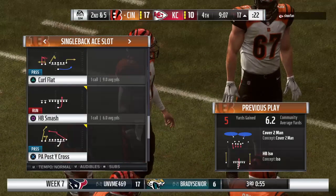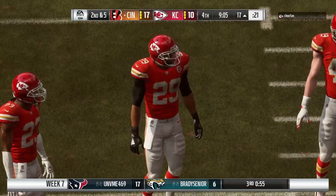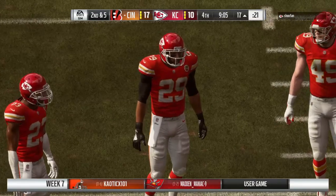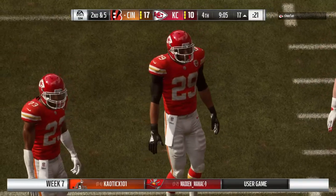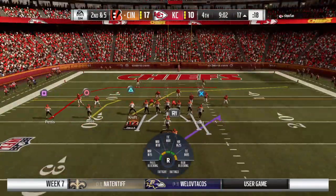Continue to possess the football, gain some yardage, and put the onus on the defense. Do they have to use timeouts? What are they going to do to stop you? You're taking charge. Go on the ball. On the ball.